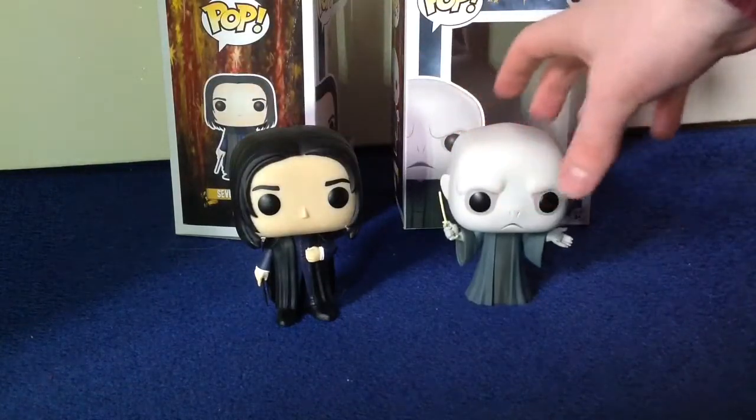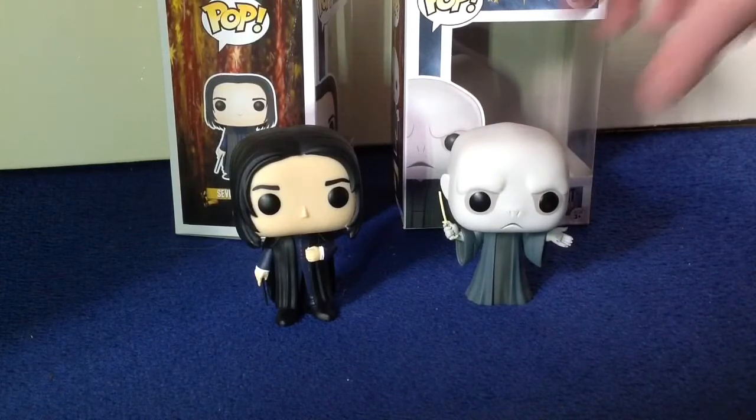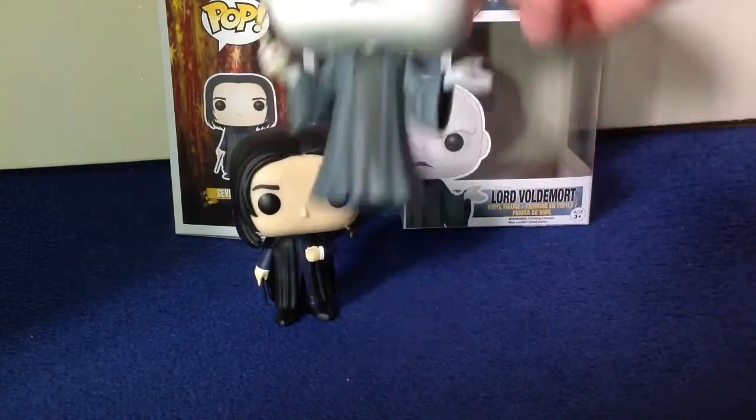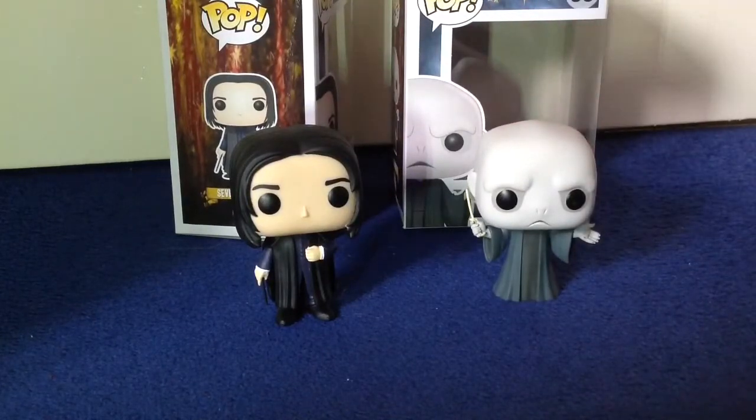And Lord Voldemort's a really cool one as well. He seems tiny. I don't know why. He seems smaller than a regular pop, but at least he stands up because he's got this sort of cloak. But his pose is really weird. He looks like someone's eating his favourite, I don't know, cake or something. He's just going, why? Why would you do that? Just why? Are you an idiot? Why?